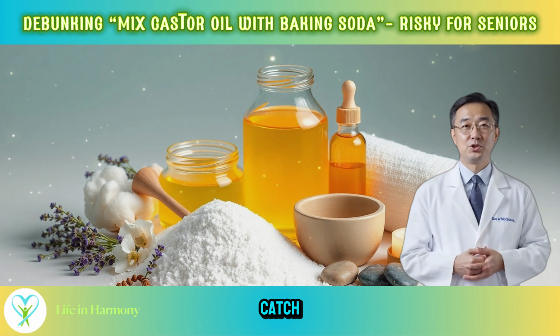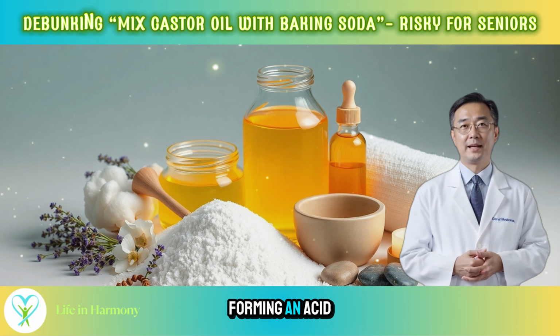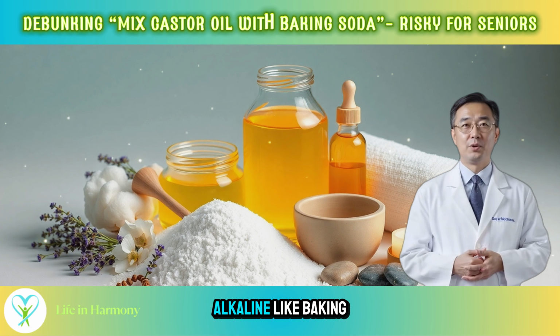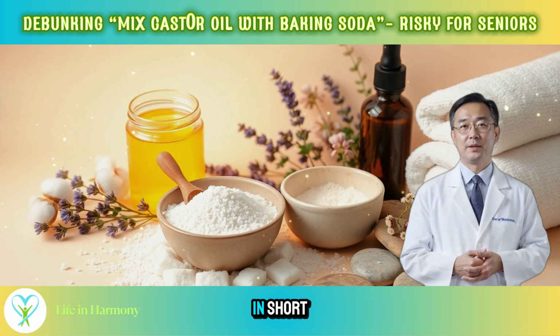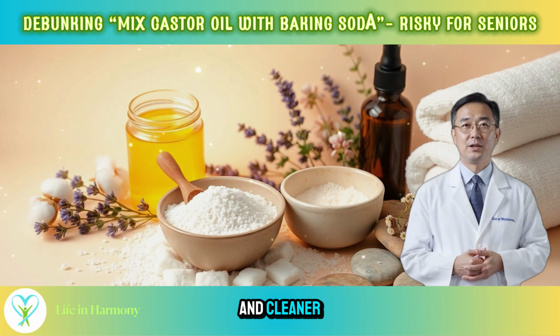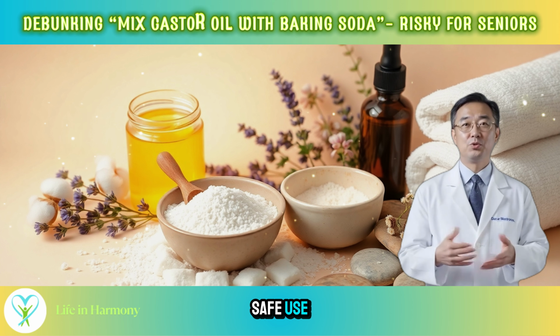But here's the catch. Your skin is naturally slightly acidic, forming an acid mantle that protects moisture and blocks harmful bacteria. Applying something highly alkaline like baking soda repeatedly can strip away this protection. In short, castor oil moisturizes with limited skin benefits, and baking soda is an antacid and cleaner, not made for regular skin use. Mixing and applying them for many health problems goes far beyond any proven or safe use.